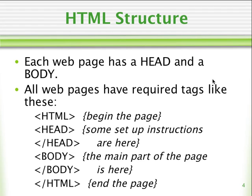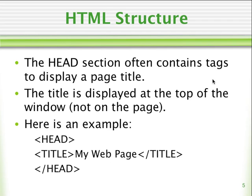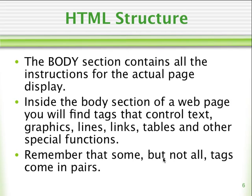And it's also not a bad idea to know the different sections of the HTML in terms of its structure, the structured page. The head section contains the tags to display the page title. The title is displayed at the top of the window, not on the page. So most of the head's information affects the browser, not necessarily the page. So know what those things are doing. Here's the title tag right here.